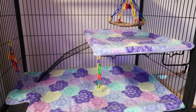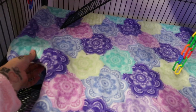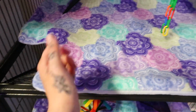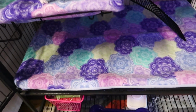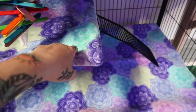All right, so I just cleaned out the cage. How cute are these liners? I just got these liners from Pet Revolution. I purchased probably a few hundred dollars worth of liners from her. These are so beautifully made. She did such a great job on these. I'm really, really happy with these. I got some really cool patterns too. I just really like these. Underneath it has a layer of the U-Haul material to absorb.